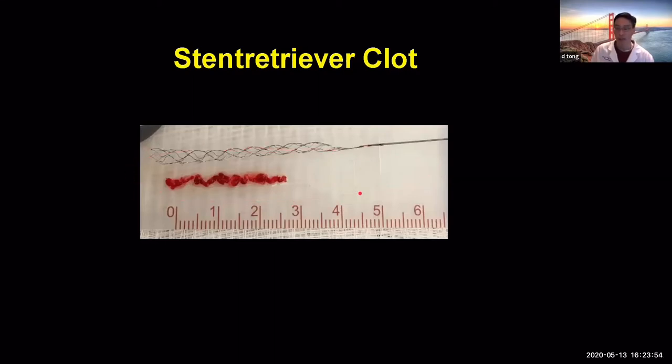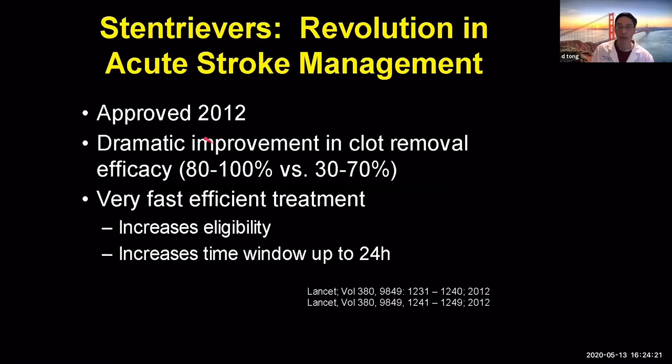You can imagine that if you try to use something like TPA, which is very good for smaller clots, it would not work on something like this, because it's just too much for the chemical to dissolve and get through. You're going to need a physical device like this to pull out these clots. That's why this has been a much more efficient way of removing clots for the correct type of patient, one that has a large enough blood vessel that you can get this device into. As I mentioned, it was approved in 2012. It's quite efficacious compared to our previous technology, which was TPA or other devices.